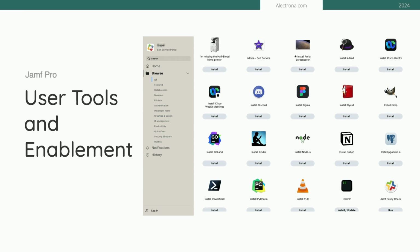This is your typical Jamf Pro self-service view. This gives a quick overview of what we look to build out for having assorted arrays of software installs available, installing printers, being able to easily do a Jamf policy check. Instead of having to be an admin and do a sudo jamf policy, we just give them a button to click on. But again, this is more around user tools and enablement.